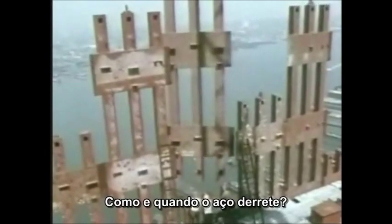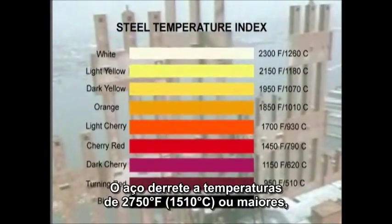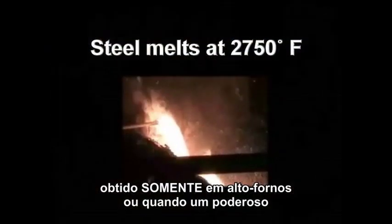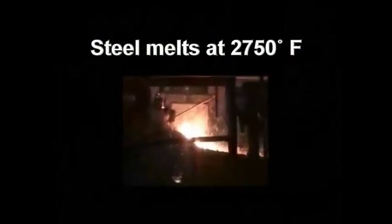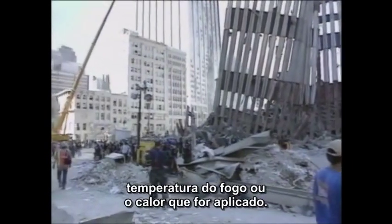How and when does steel melt? Steel melts at temperatures of 2,750 degrees Fahrenheit and above, attained only in a blast furnace or when a powerful incendiary such as thermite is used. Steel or any substance that is burned will never become hotter than the temperature of the fire or heat applied to it.